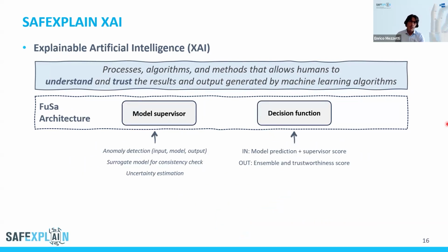At the level of runtime, we are meant to integrate the explainability AI solution on top of the functional safety architecture, which means inside the definition of the safety patterns. In safety patterns, we have at least two aspects in the functional safety architecture that are meant to accommodate the explainability AI solution. One of these is the model supervisor, the element in the functional safety architecture that is meant to check the behavior of the model. In this case, we are going to deploy tools to check for anomaly detection in the input and output of the models and on the model behavior itself. For example, an implementation of surrogate models for consistency checks in the execution of the model, or some methods for estimating the epistemic certainty in the model.